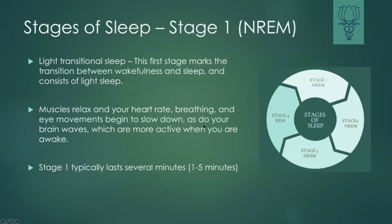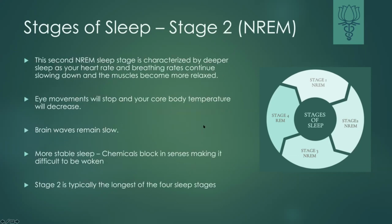But when we look at the different stages of sleep, stage 1 only lasts for a few minutes, less than 5 minutes. And this is that light transitional sleep. It's the first stage, and it goes between wakefulness and sleep, and it's very light sleep. This is the point where your muscles start relaxing, and your heart rate, breathing, and eye movements begin to slow. And then after those few minutes, we move right into stage 2 of sleep.